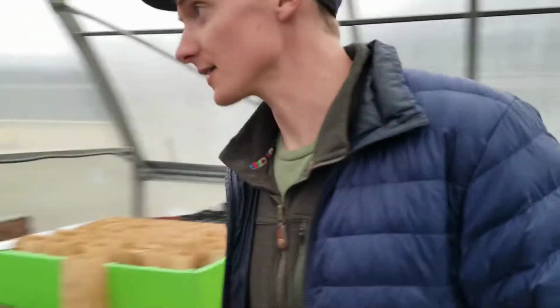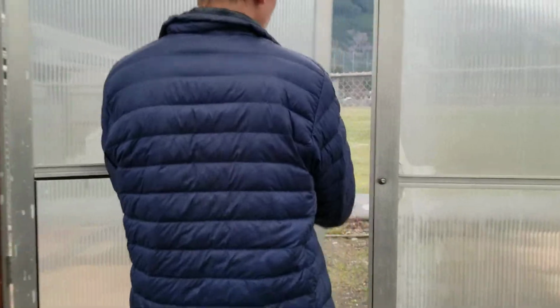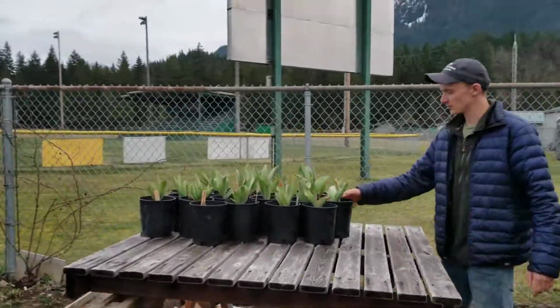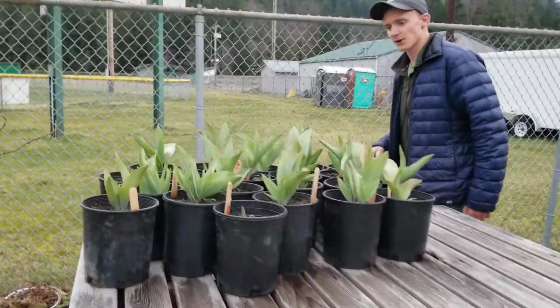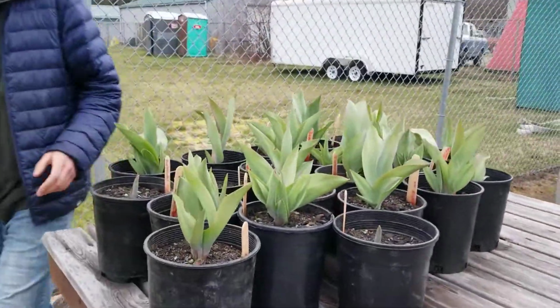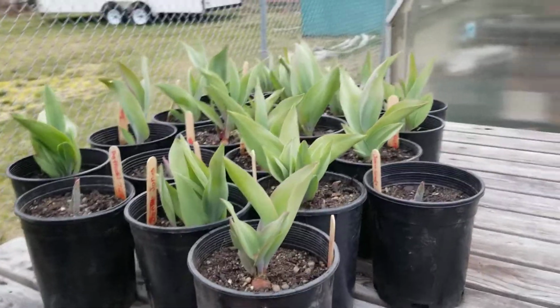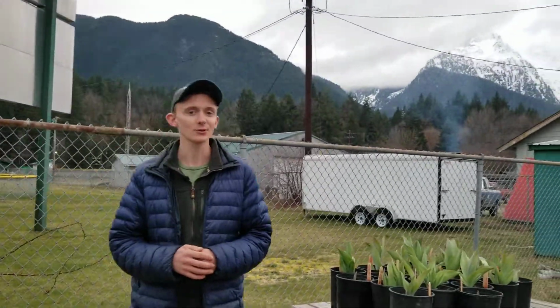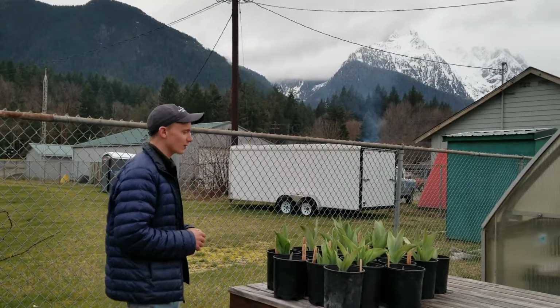And one other class to highlight out here. Our 2nd and 3rd graders have been planting some tulips. The reason why they're outside right now is because they actually were so successful that they were growing way too fast for their own good. And so we put them outside to slow them down a little bit because it's a little colder, and that way they're on our schedule.